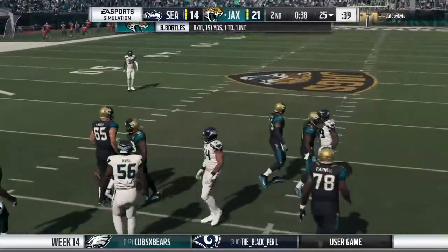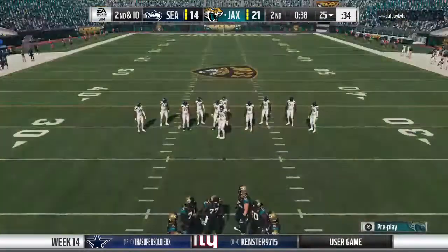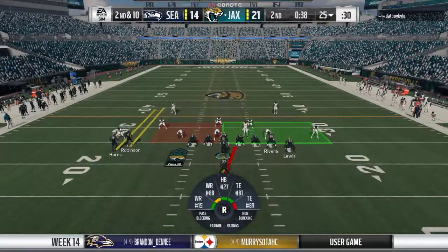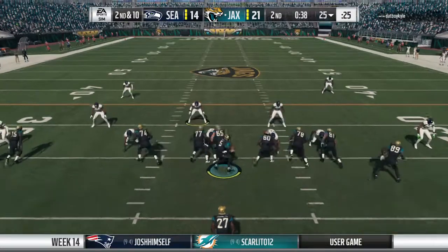And nearly picked off there. Almost intercepted. Instead, 2nd down. A pretty rocky start in this game for the guy throwing the ball. Already has thrown 1 interception. Almost threw a 2nd one right there. All he's doing right now is giving the defense a whole lot of confidence.